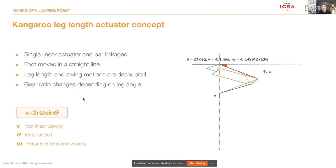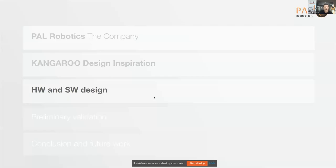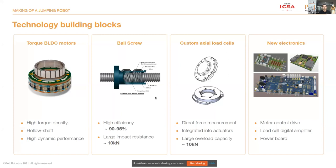The problem is that then you have a nonlinear transmission, which depends on the angle of the femur and on how the velocity of the foot relates to the velocity of the linear actuator. So we started collecting requirements and looking for components, how to improve and achieve higher efficiency, and how to design a robot that would be able to resist large impacts, because we wanted the robot to jump, to collide and to stably and safely land on the ground.